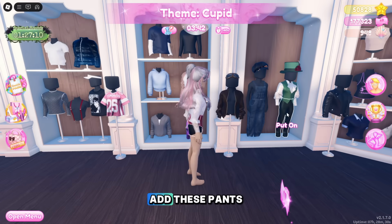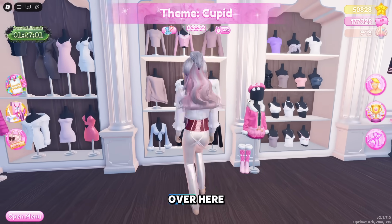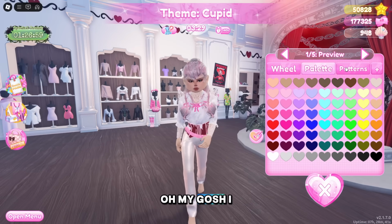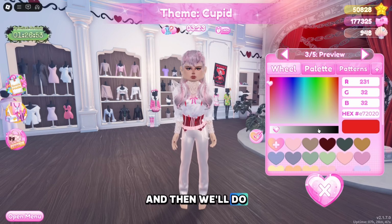I'm also going to add these pants, and we'll make those white with this corset over here. This one right here. Oh my gosh, I lost it. And we'll make that white and then pink for you. And then we'll do red for you.